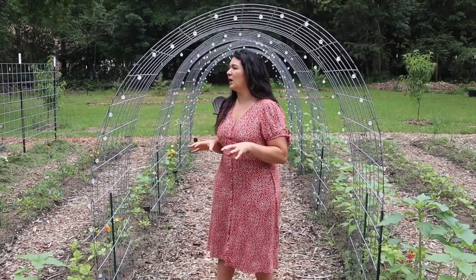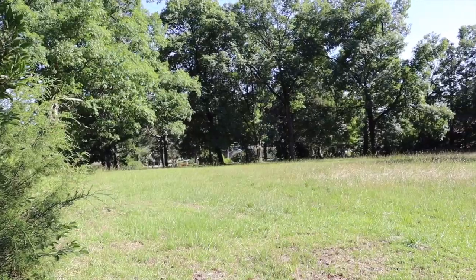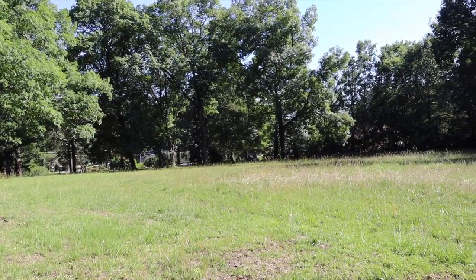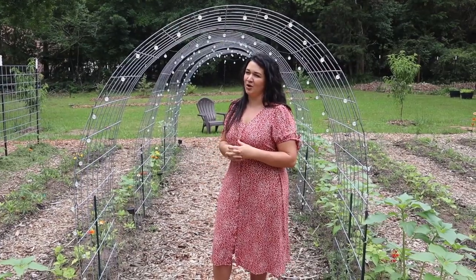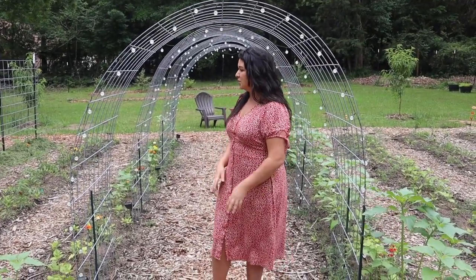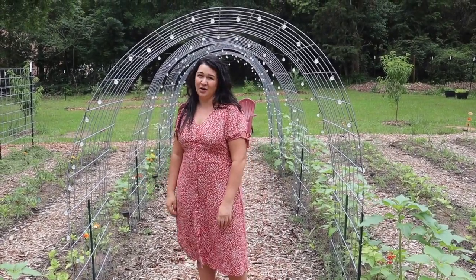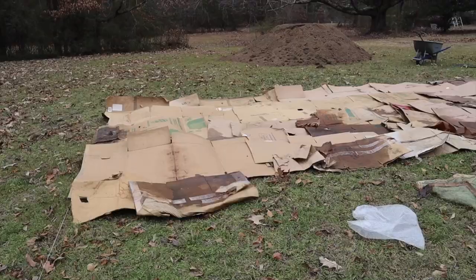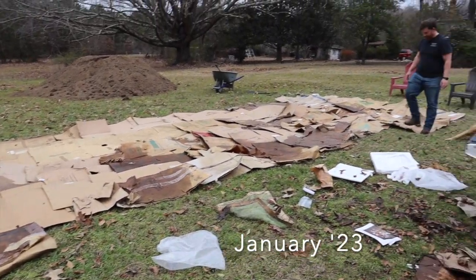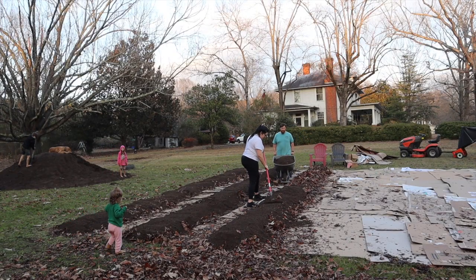If you've been here for a while, you know that this entire garden was just pasture 5 months ago. So we've made a lot of progress, but everything is still very much a work in progress, as most gardens are. So there's lots of weeds. I'm still in the process of mulching the rows after I weed them. We laid down cardboard over the space that we wanted to be our garden, and then we did our rows and used the wood chips to do our aisles.